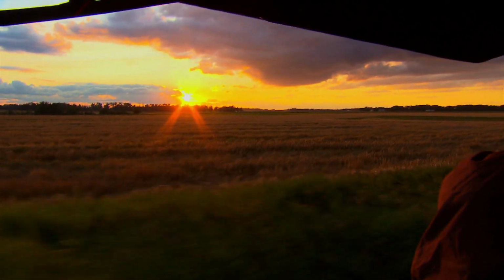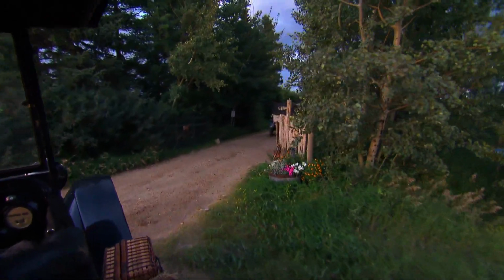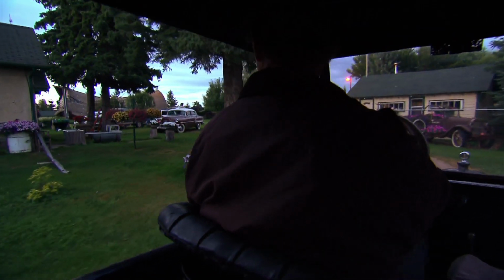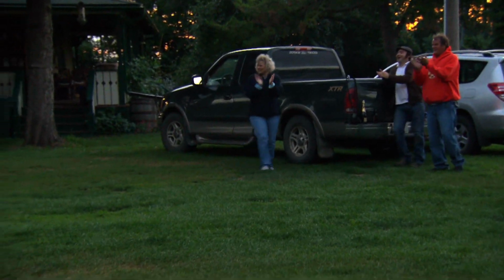A spectacular Alberta sunset greets Ray, Pat, Lynn, and Jerry back to the farm. Hey, we did her! And a group of friends and family is waiting for them when they arrive.